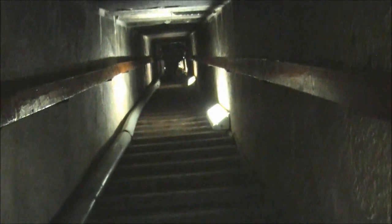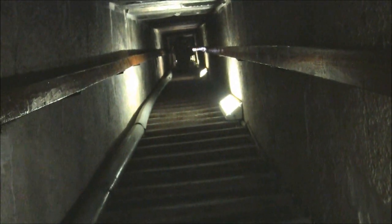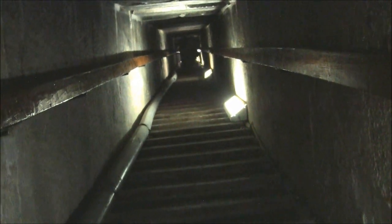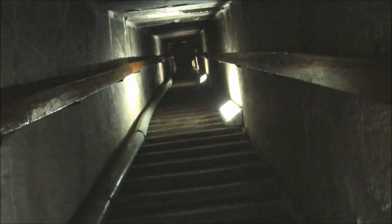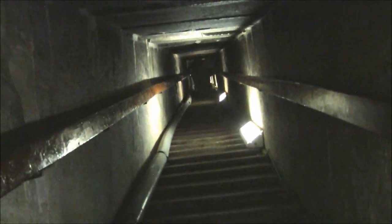Okay, this is at the bottom of the shaft, entrance into the Red Pyramid. Hundreds of feet that we came down at an angle. Again, you see 3 feet by 3 feet is the basic dimension. Oh! Now we turn and enter the core of the Red Pyramid in Egypt.